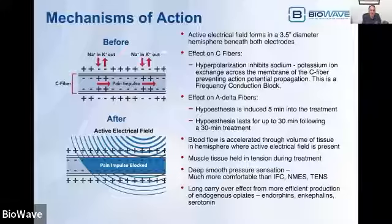In addition, there's increased blood flow through that volume of tissue where the active electrical field forms. It's not because of vasodilation, it's because components of blood have a charge associated with them. And when a charged particle enters an electrical field, it has to be accelerated through that field. So that's why we see increased blood flow through the volumes of tissue where the active electrical field is present. Additionally, muscle tissue is polarized, and the effect that the electrical field has on the muscle tissue is it holds it in tension during the treatment.